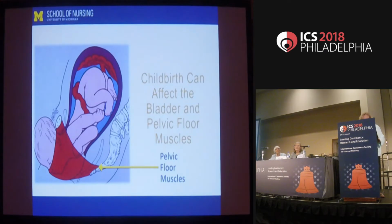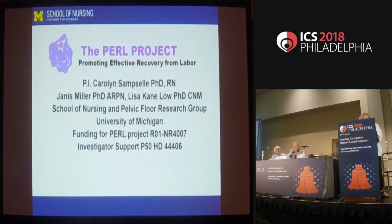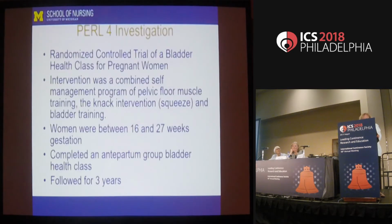Those are her disclosures. We all know that childbirth can affect the pelvic floor and the bladder. And every time I see this slide, I do a Kegel. We need to promote optimal outcomes for mothers and babies, and we need to develop evidence-based practice. The PEARL project was promoting effective recovery from labor, and you can see all of her colleagues there on that slide at the University of Michigan School of Nursing and Pelvic Floor Research Group.